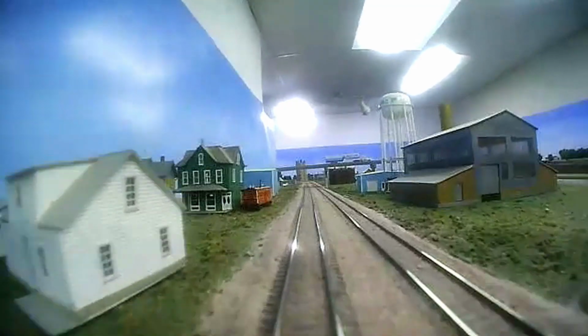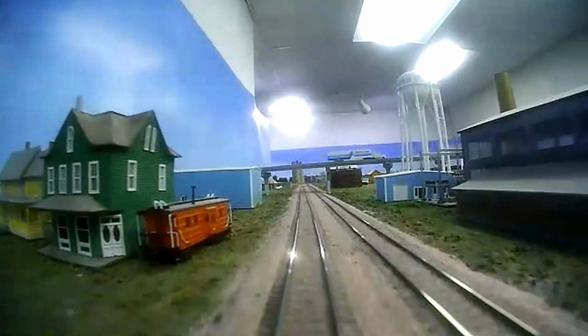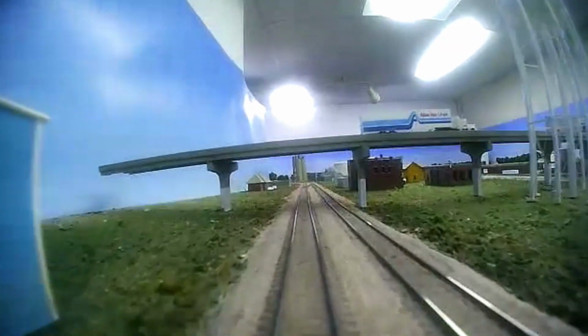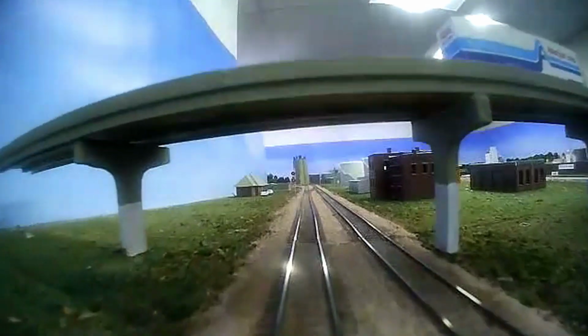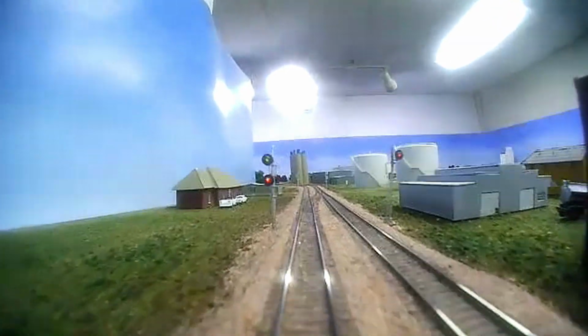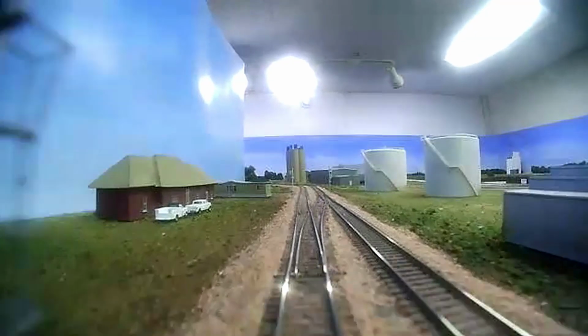I think this is the area of the layout I'll probably work on next. So when I get it done, through the rest of Rochelle, we'll do another cab ride and see how closely it looks like the actual Rochelle.